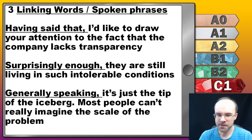What else can we add to be more proficient in English? So it's about linking words and spoken phrases. Having said that, I'd like to draw your attention to the fact that the company lacks transparency. Not just, as I already said, but you see another level of structure here. Having said that, not just gerund, but it's in the past.